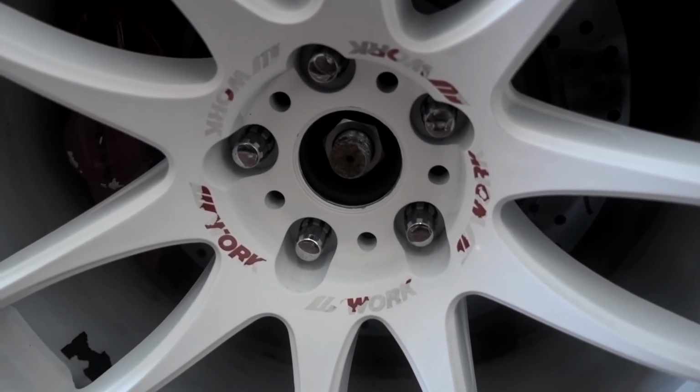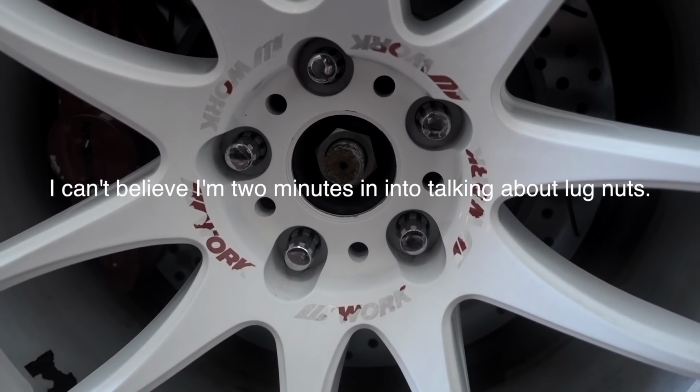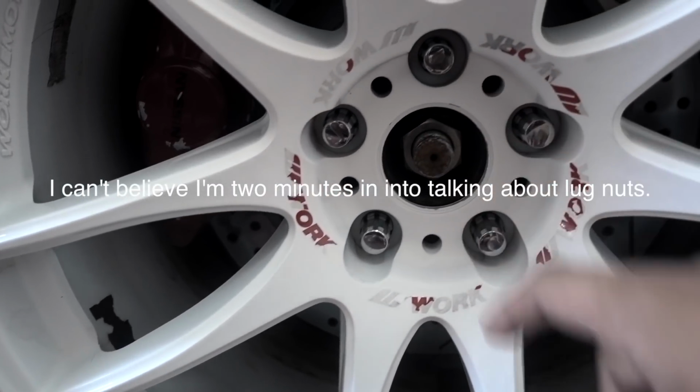So yeah, I'm getting rid of these lug nuts. The McGuards, the best lug nuts that you guys could possibly buy. Wow, I'm missing a cotter pin, whatever. I don't know, man. I always thought Muteki was made by Rota or something. I never knew they were actually made in Japan.